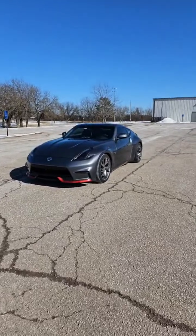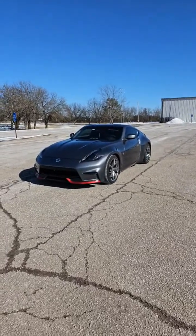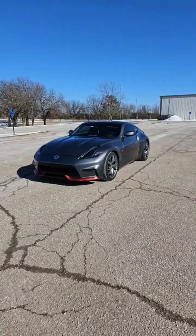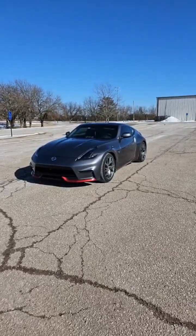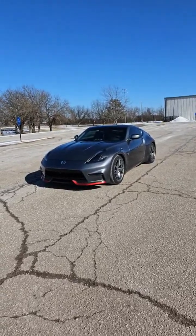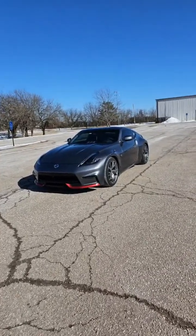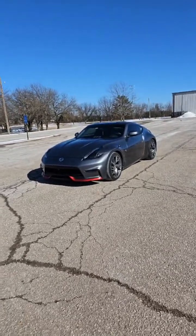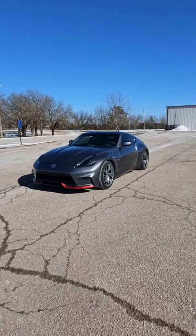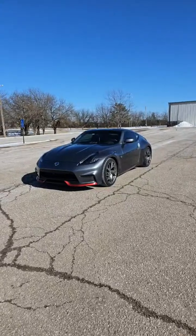This car really is an icon, honestly. A lot of people don't realize that. You don't see a lot of these around, especially around my area. There's only a handful of them. I would say maybe under 10 probably in the whole city that drive the 370s. There's a lot of 350s around, but those are pretty cheap and easy to pick up.